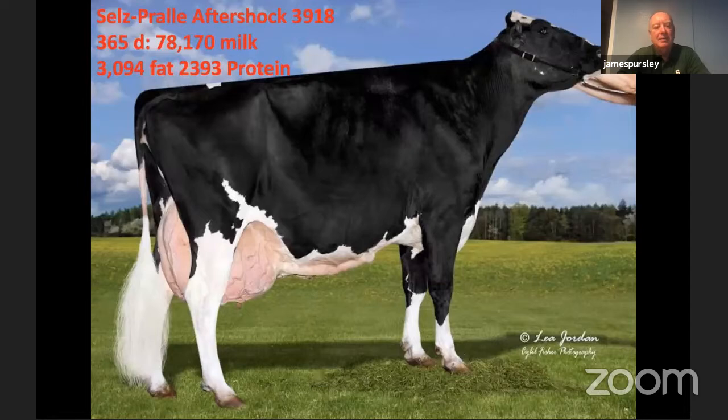So we'll get started. So this is Cells Prale, if I pronounced that correctly, Aftershock. I think it's 3918 is her number. She's currently the world's champion for milk production. You can see there how much milk she produced in a year. And it's kind of interesting because as we go along here, we don't have a ton of these cows out there, but we've got a lot of cows catching up to this cow. And the management of these cows becomes more and more important.